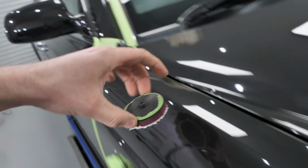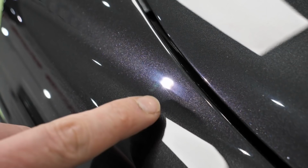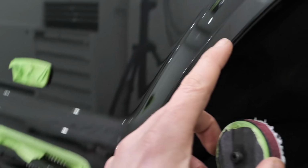Bit of 1-inch work around here. There is a scratch, I'm not chasing this, scratch here in the bottom of that crevice. I dare not push that. You can't get the 1-inch to it without going high. To go high, you've got to go on this edge. What else? 2-inch, 2-inch, obviously 1-inch, 1-inch, and 1-inch.